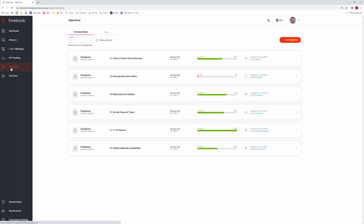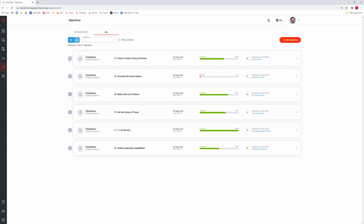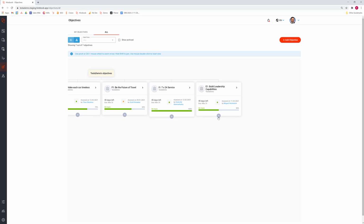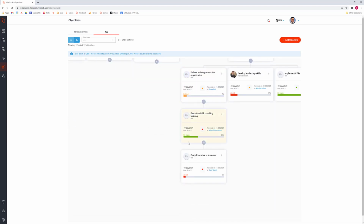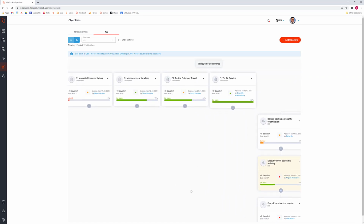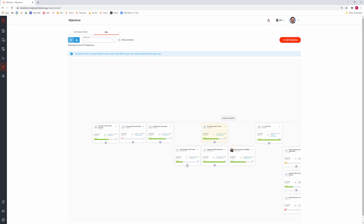On the objective side, I can see the objectives either as a list that I can drill through from the corporate objectives down to ones below, or if I'd like, I can see it as a tile view. And as you'd expect, I can take a look at the entire organization and drill through as far as I would like to understand how performance occurs in this organization. So this framework allows me to understand how the whole organization is performing no matter where I am in the organization. This is useful to everyone to understand how their part of the organization is working and how it connects with the rest of the organization.